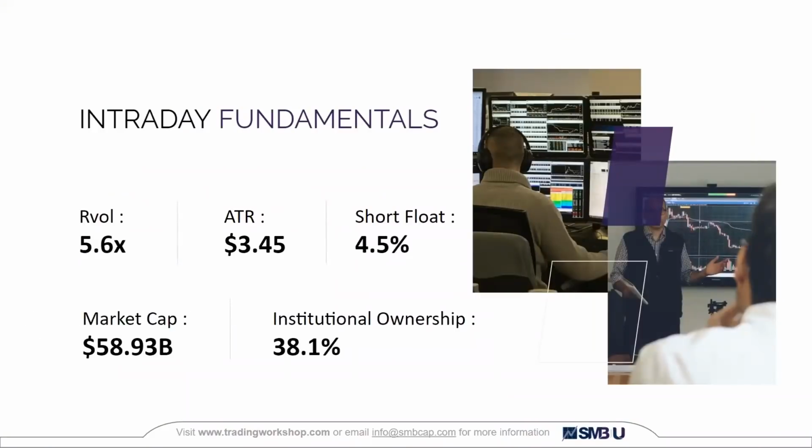So the intraday fundamentals: over 5 times R-vol, which is very significant, and significant in a good way, as it can lead to those outsized moves, giving us greater risk to reward. You can see $58 billion market cap, so this is a substantial company now. They do have a lot of cash behind them. There are a lot of institutions involved. So if they really step in and we see that trending off the open, you can expect more follow through if there's major institutional buying, as well as day trading buying and technical buying off the elevated R-vol and the interest there.